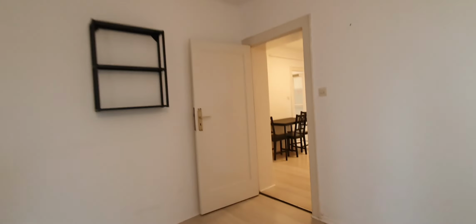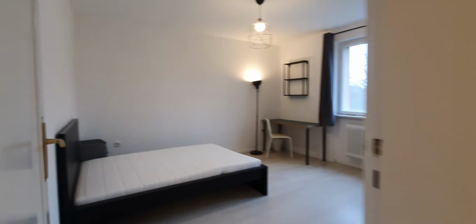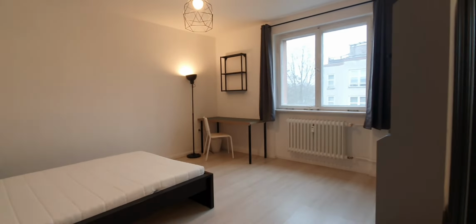Now let's go to bedroom number three. This is bedroom number three. Double bed, wardrobe, and desktop.